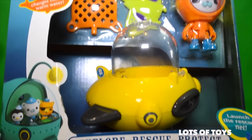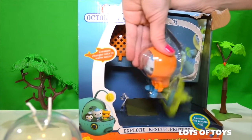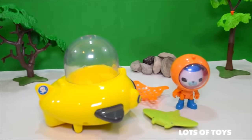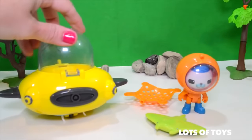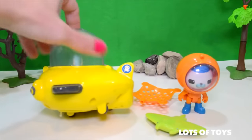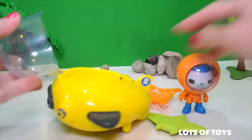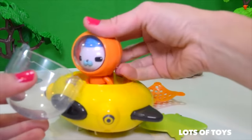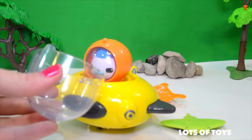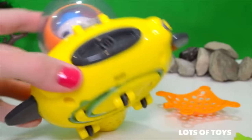Now let's open this fun toy as well. Oh my goodness, guys, look at this fun collection, including Captain Barnacles and a creature. The Gup-D is super fun. Of course, it's also in the shape of a fish. It has wheels at the bottom. There's one space for Captain Barnacles to fit right in. His diving suit does not seem to be removable. You actually have to sit him down for him to be able to fit inside. And he fits neatly.